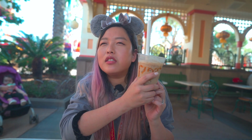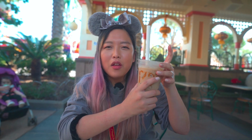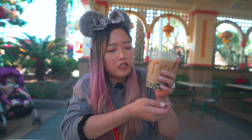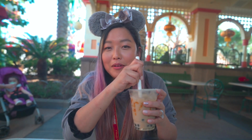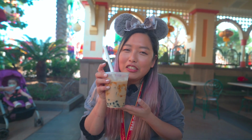Tea somehow tastes kind of barley-ish. It's good, but it kind of threw me off. But then the pearls are kind of firm. I'm not surprised, it's a theme park, so it's not going to be like the soft, super chewy pearls or boba. I mean, it's not bad, but I could skip this. I just needed to try it.